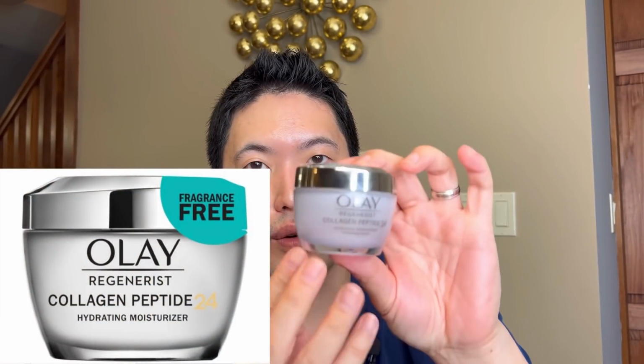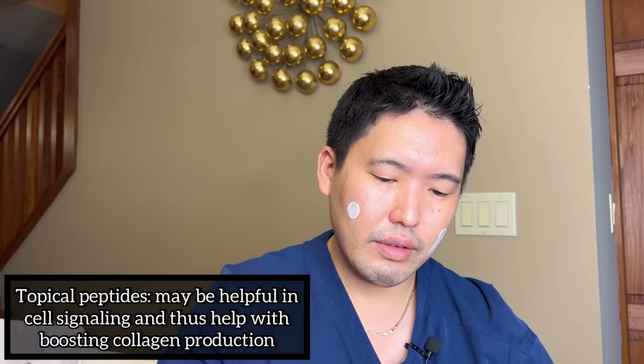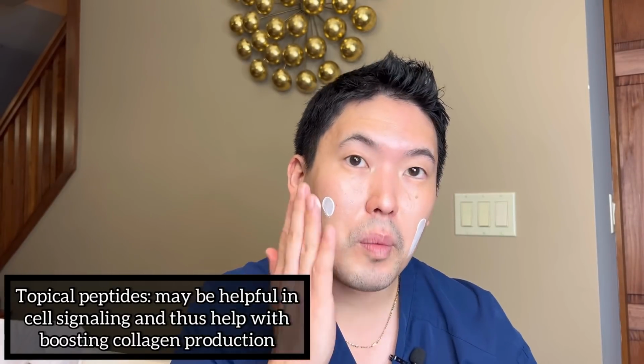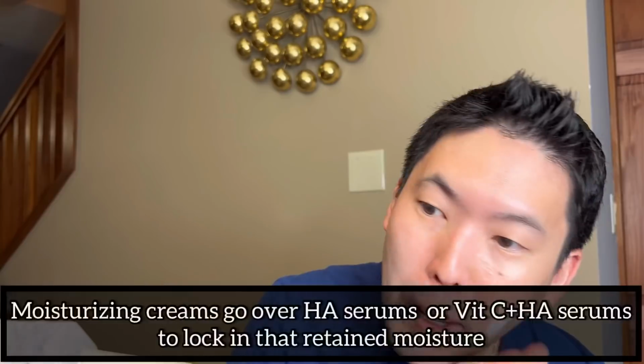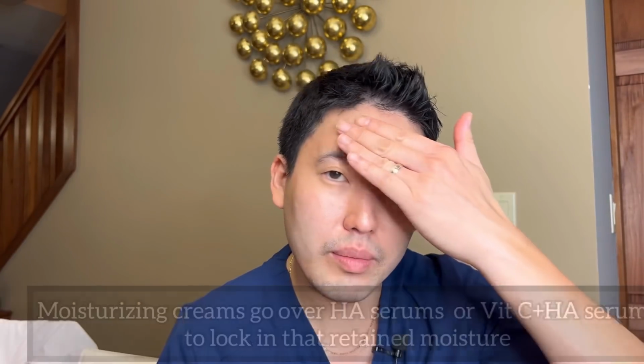And then in terms of moisturizer, I have liked recently Olay Regenerist Collagen Peptide 24. It has its palmitoyl pentapeptide 4 complex that is anti-aging. It helps with increasing collagen production, and it's also just fragrance free and just a nice cream to apply. Just show you here that it is so silky smooth on my face. Blends in so quickly and nicely, just locks in your serum so well. So that's what you would do, go thinnest to thickest. So this cream will suffice.